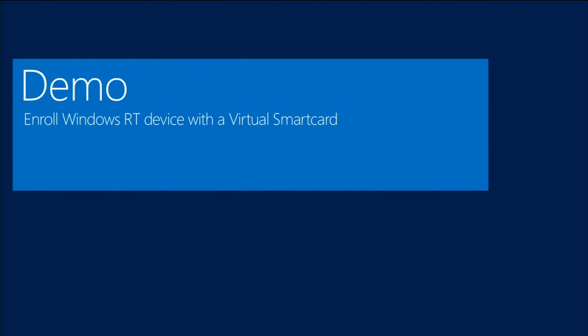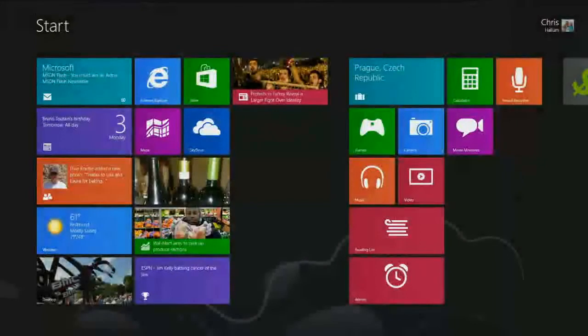So let me show you a quick way of enrolling. Who here is enrolled in a virtual smart card, maybe using Forefront Identity Manager or something else? Okay. Well, it takes some time, and it's a bit complex. So maybe this demo will only impress those who've gone through that pain. But we'll show it anyway. Oops, wrong device here.